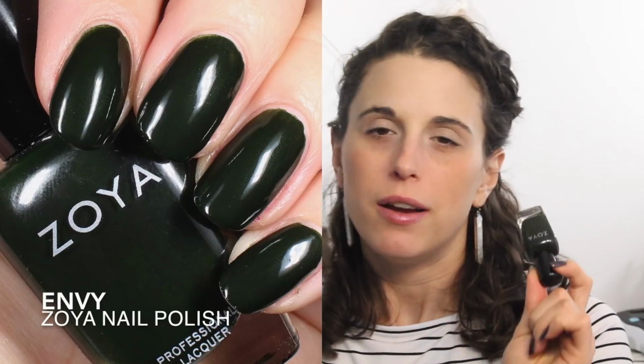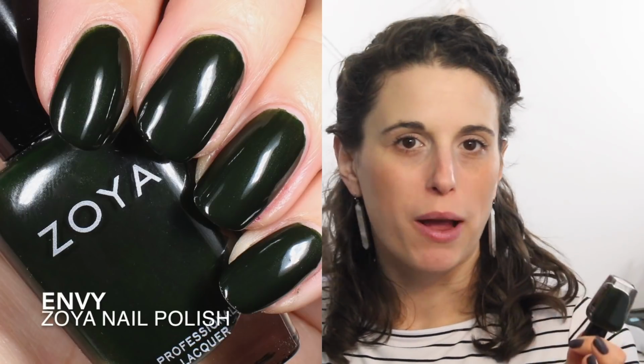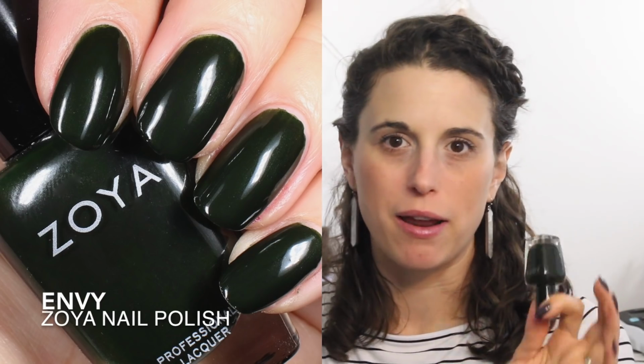Alright, and then of course I love a super dark green, like an almost black green. This one is Evvie from Zoya. It's beautiful. This one has a little bit of a yellow undertone. I also have some others that are a little bit more blue undertoned. I like both of them, but Evvie is one of my favorites.